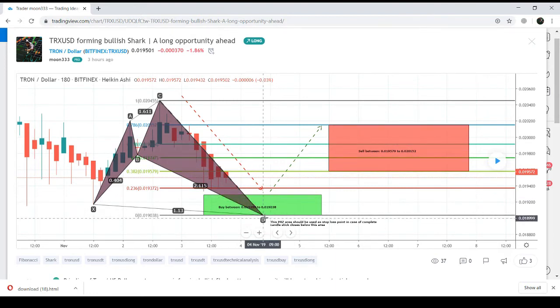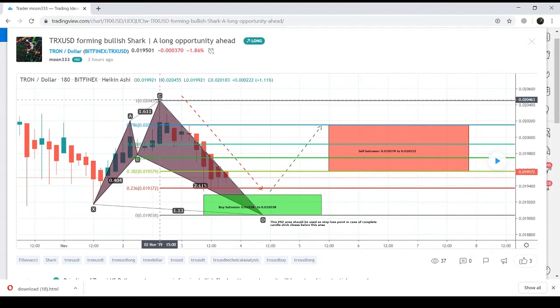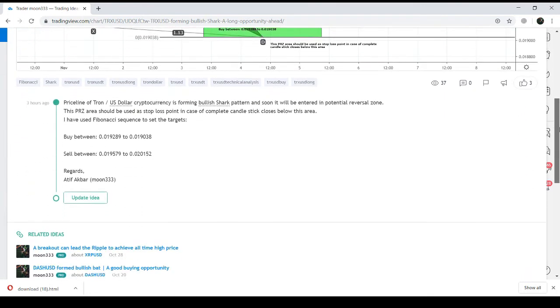So we should wait for the price action to enter this potential reversal zone, then we can place our buying orders and we can set our sell targets as required for the shark pattern. That should be the C to D Fibonacci projection from 0.382 to 0.786 Fibonacci. I have also mentioned all the sell targets and the buying targets in the chart description of every cryptocurrency.